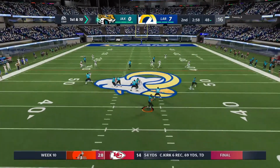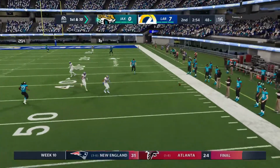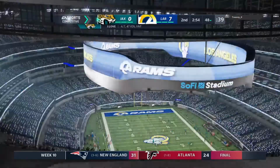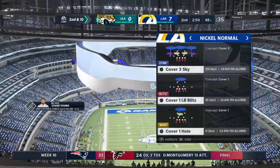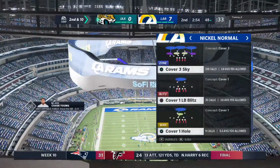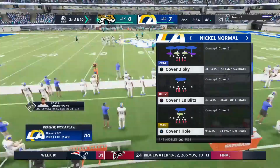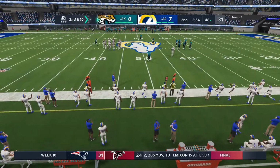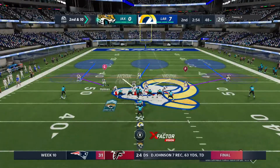Play fake. Here's Love. Oh, hit as he throws there, incomplete. To this point, I've been impressed with the work defensively. They have not allowed a lot of receivers to run free. And there's another example, another incompletion. After the incomplete pass, here now is 2nd and 10.